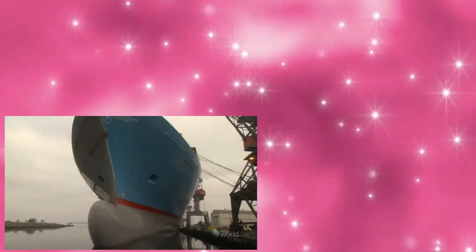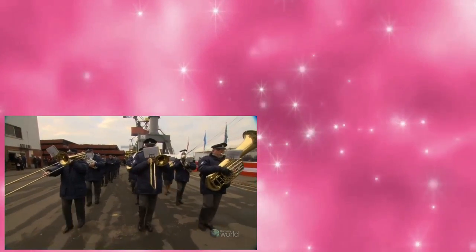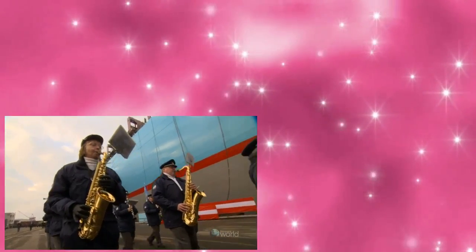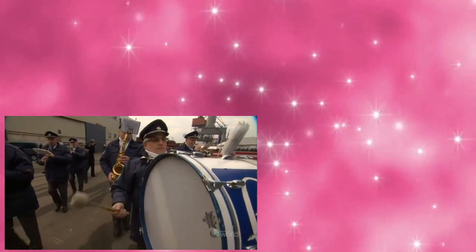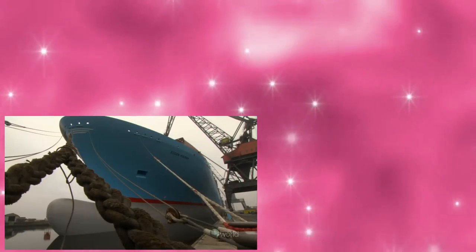The sea trials are the next big step for the Odin Maersk. This bunch will be paying attention. They built this ship. These musicians are just a few of the 3,000 workers, the welders, pipe fitters, electricians who got the world's biggest container ship this far.